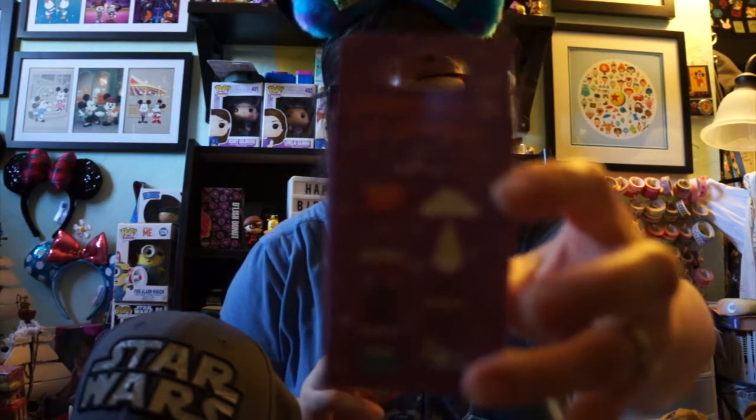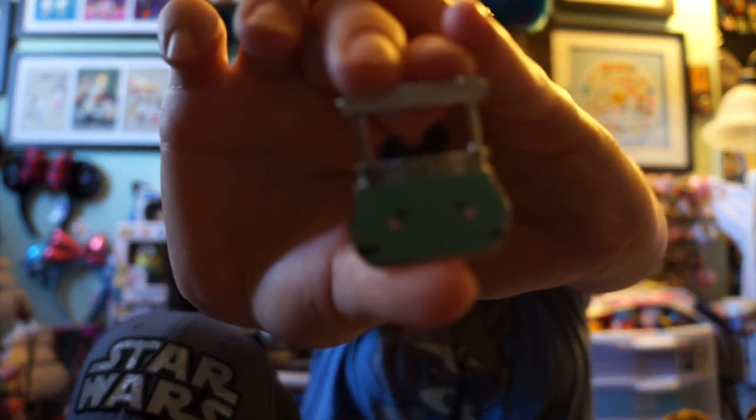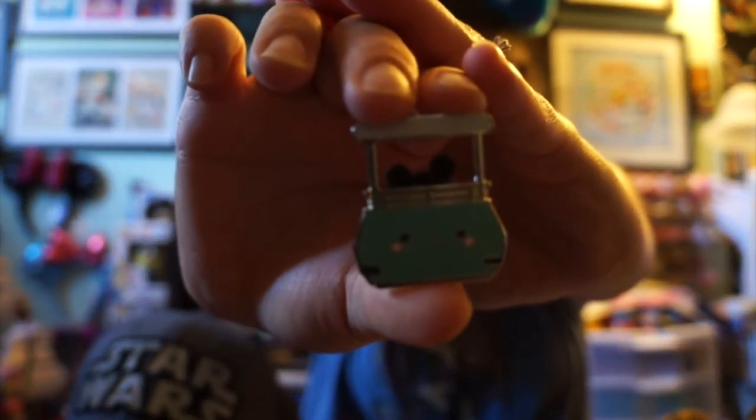The one that I got from the Kingdom of Cute, we did get this one, which is the Space Mountain. My husband has that one on his lanyard. And then I got the People Mover. So really cute. I'm hoping to get the Dole Whip next, but this is a really cute pin.